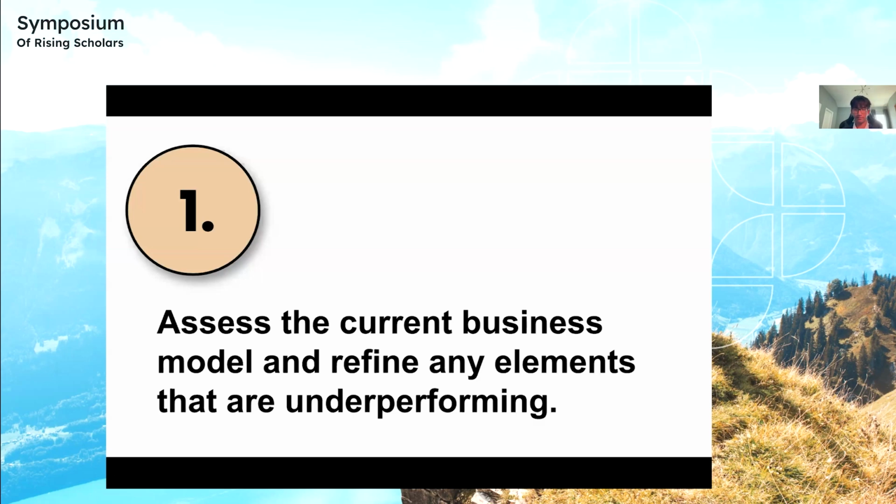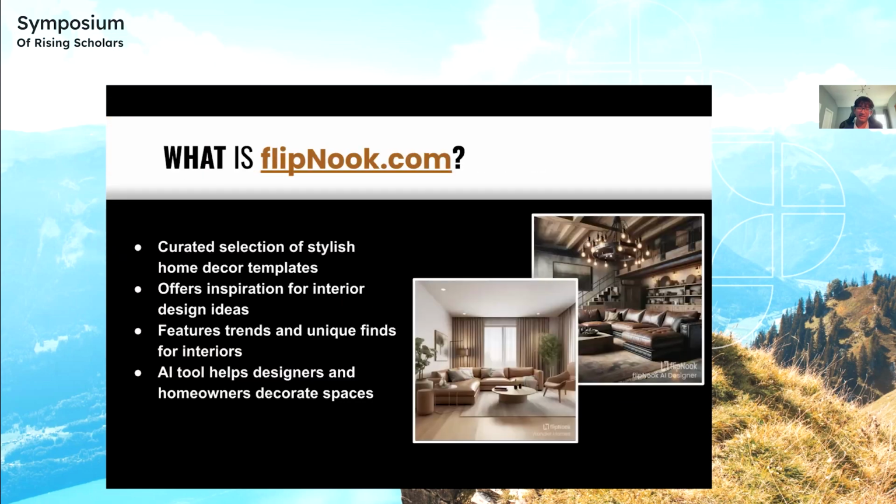Great. Did you create flipNook, or is this like your product? I did not. This flipNook was actually created by my mom in 2018. We were trying to redesign my and my sister's rooms. We lived in India. She created flipnook.com while we were redesigning our rooms, and then she started working on it, and she still works on it today.